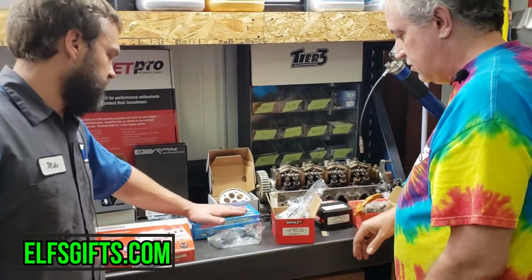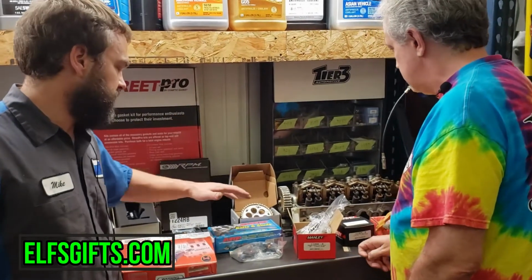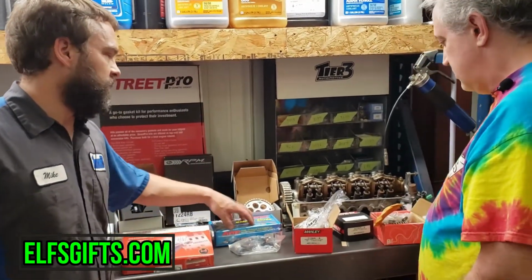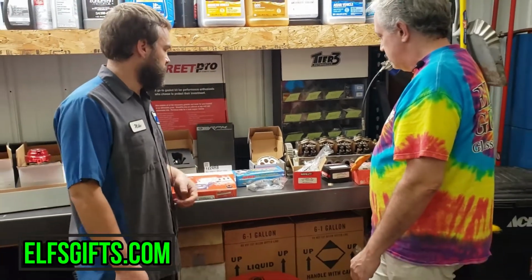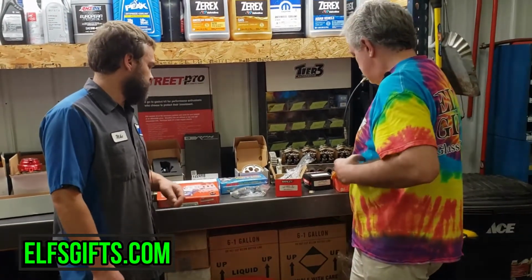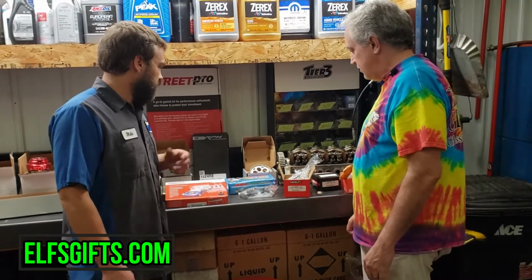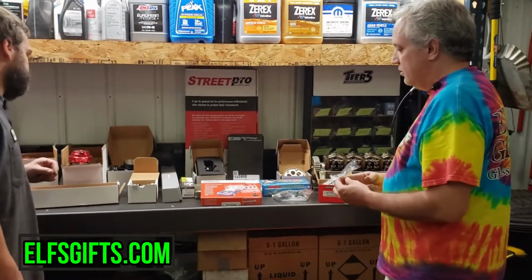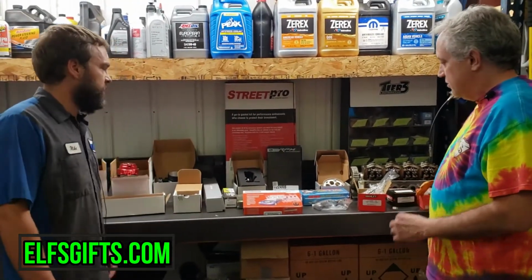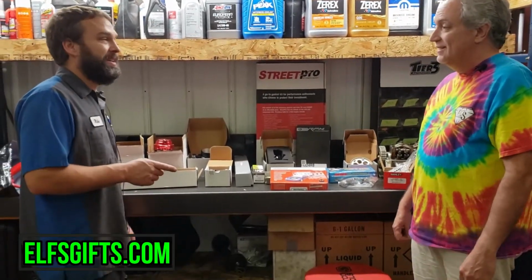ARP head studs that hold the head on tighter. They just have more clamping force. Once you start putting boost into the engine, the head will want to lift up off of there. So ARP head studs are an absolute essential. But that pretty much runs down everything minus the minor details, you know, camshaft, fuel pump. Matching your theme, I hope I did a good job.